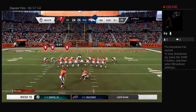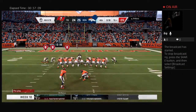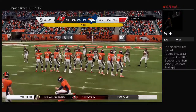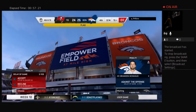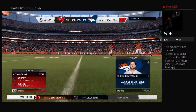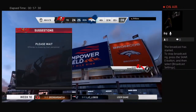So on 4th down, out trots the kicker in a big spot here. A 32-yard attempt. And they're going to take it all the way down and just take the delay. And that'll set them back 5.